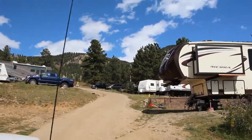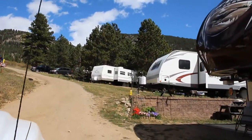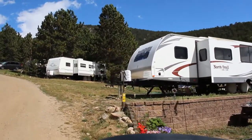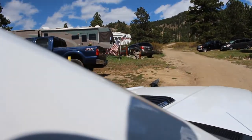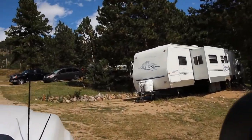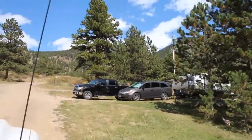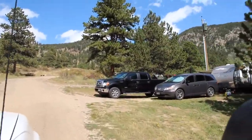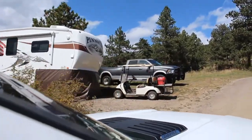But these would be, again, sites 111, 110. It looks like 90 through 111 on this side of the map would be an easier way to say it. And this, we're just going to go up, do a loop, and come back down. And again, according to the map, these are no hookup sites. But they're nice. Like you can see, they're pretty good size. A little bit spread out, nice and kind of tucked into the trees and the shrubs.